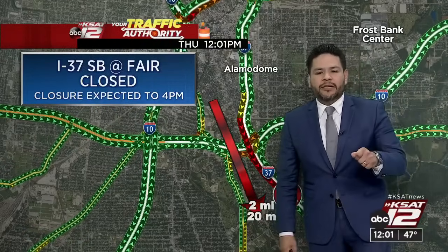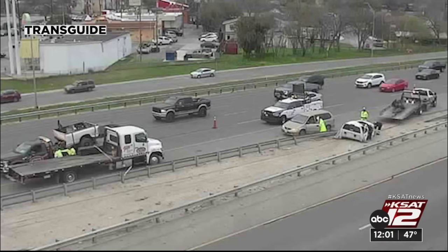And let's give another look here at that picture that we got there. Again, this was from the TransGuide traffic camera, and you could see the cab of that truck there on that one wrecker on your far right-hand side, and you could see the bed of the truck on that other wrecker on the left side there. So we got this around 8 o'clock this morning when we got to see a little bit more daylight out there from TransGuide. Again, a single vehicle collision. It actually caused another crash on the northbound lanes, but that has been cleared out for a while.